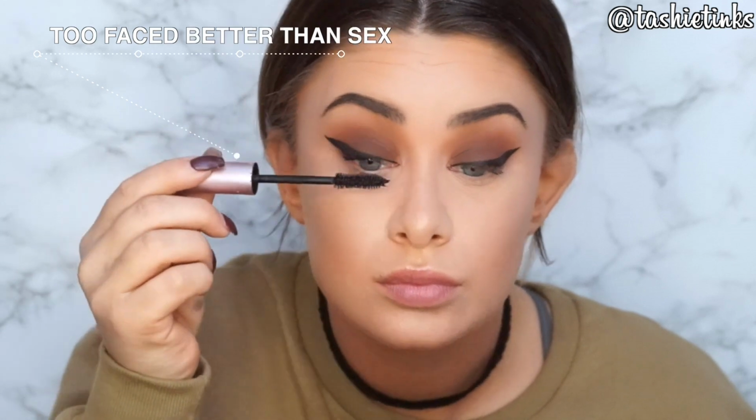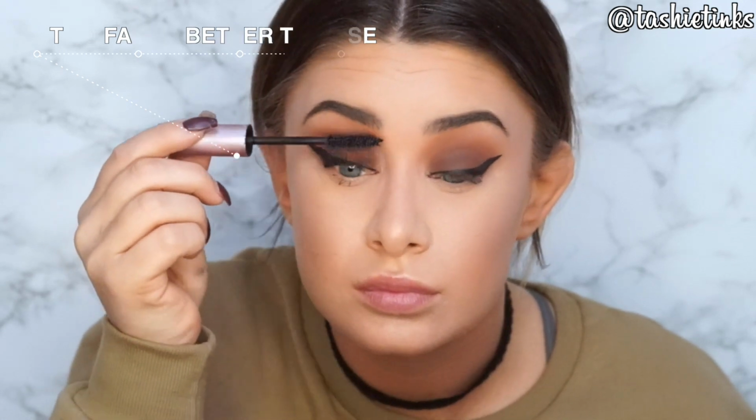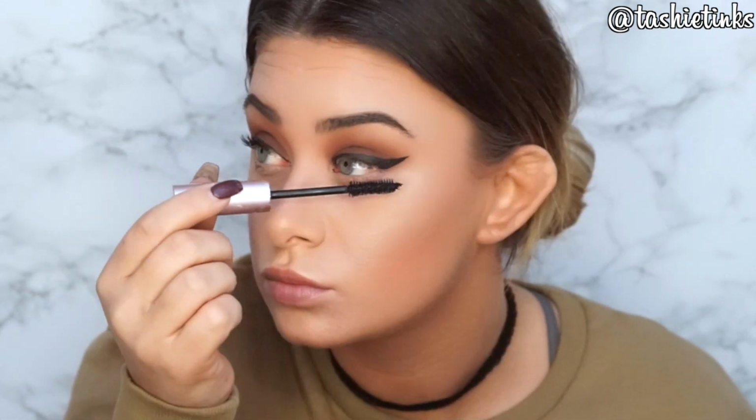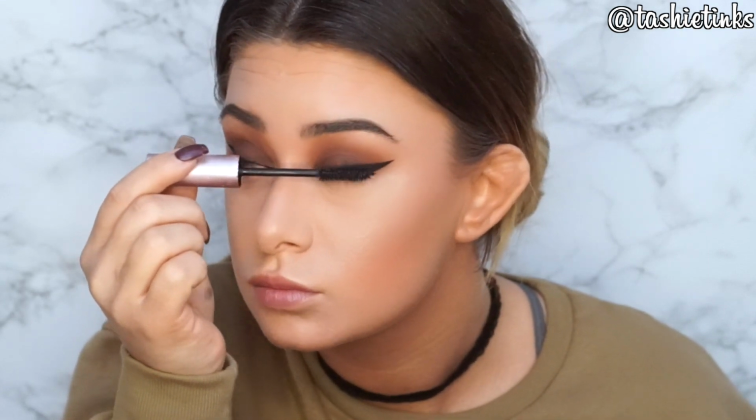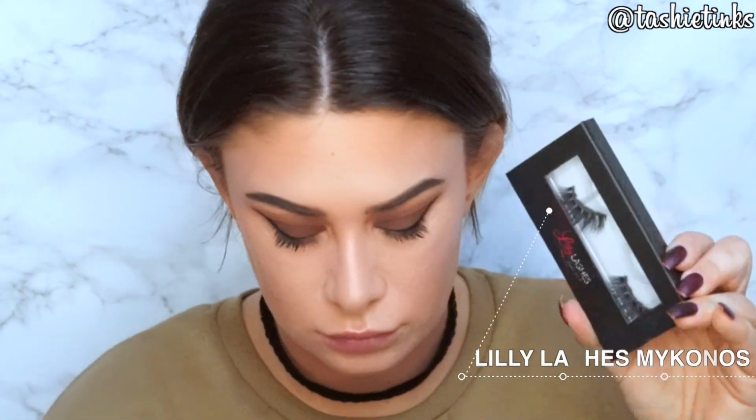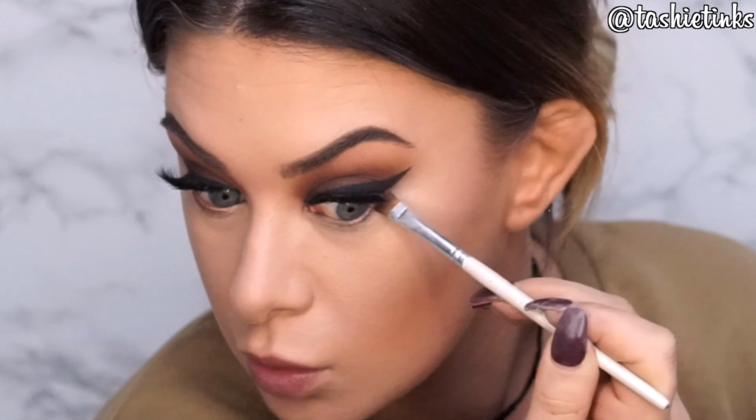And once you've done that, I'm just applying, oh my god, I literally have used everything Too Faced. I should have used a Too Faced foundation. I could have just called this a Too Faced makeup tutorial. Why didn't I use my Too Faced foundation? How silly of me. Anyway, lashes: Too Faced Better Than Sex mascara, and then the falsies are the Lily Lashes in Mykonos.